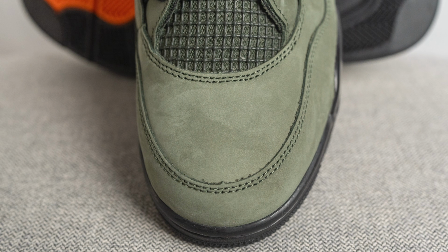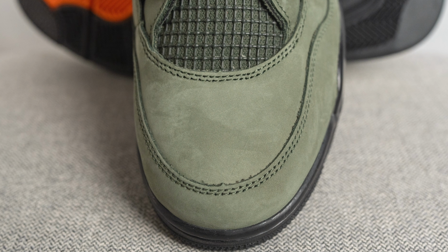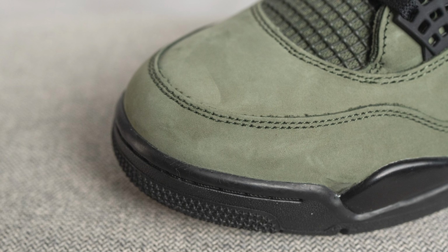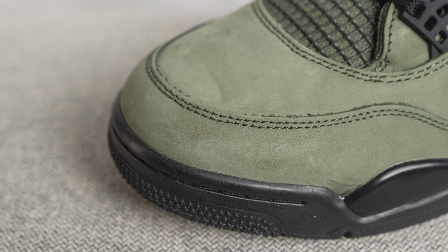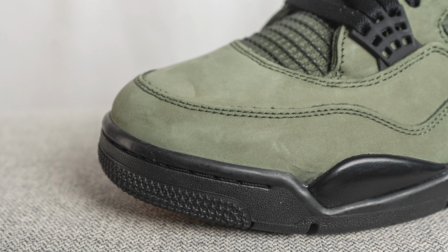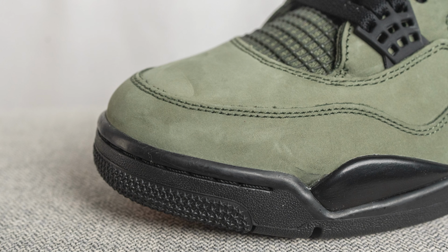So as for the shoe itself, the upper of the sneaker is crafted out of a very soft green or olive green colored nubuck. So this nubuck feels very nice to the touch. You run your fingers across it, you can see the color changing, and it has a very nice soft feel to it to the touch. Surrounding the front toe cap, we have another overlay of this nubuck, and the shape of this toe box, I think it's much improved over the 2005 version. This has much more of that OG shape where it's more tapered and it's not as boxy.